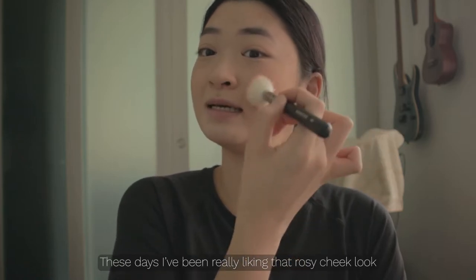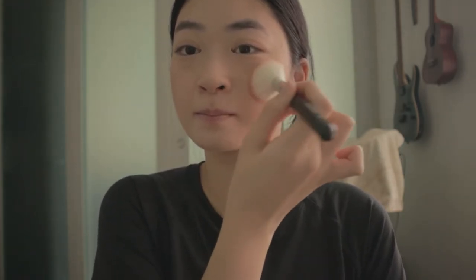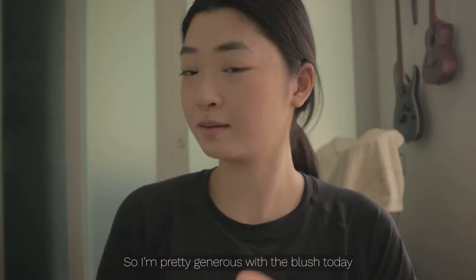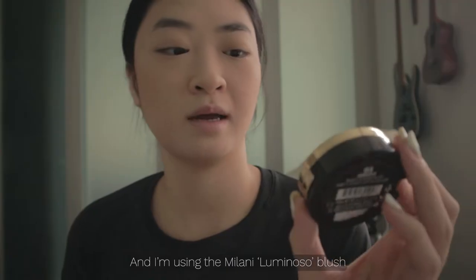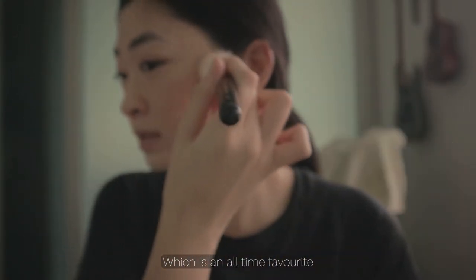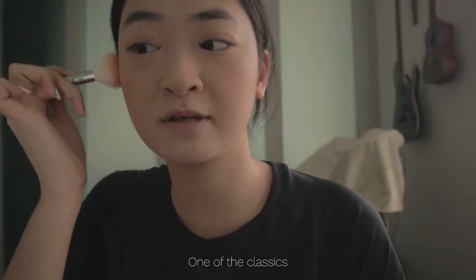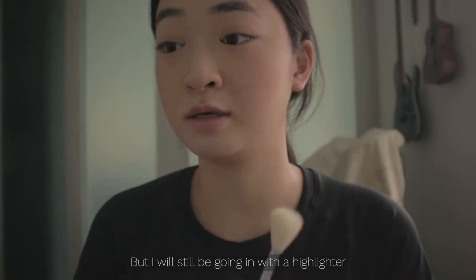These days I've been really liking that rosy cheek look. That's why I'm pretty generous with the blush today. And I'm using the Milani Luminoso blush, which is an old time favorite, you know, an oldie but a goodie, one of the classics. So it does give my face a little bit of a shimmer, but I'll still be going in with some highlighter.